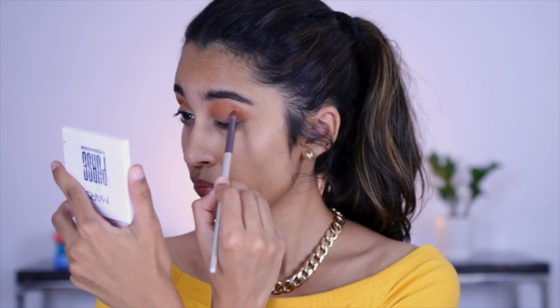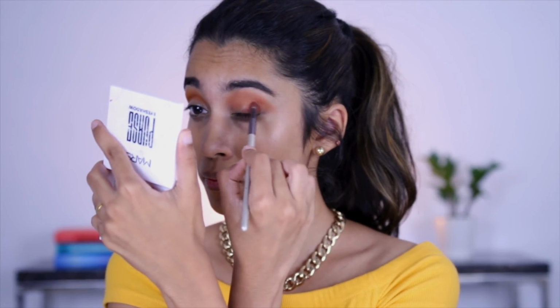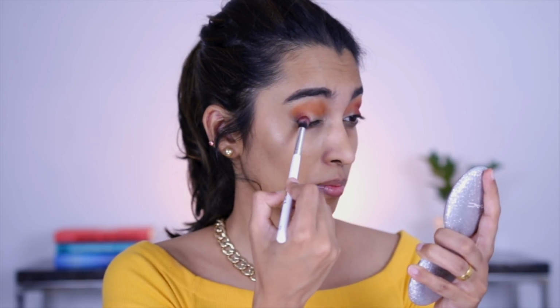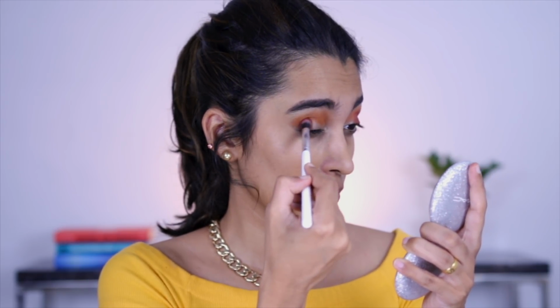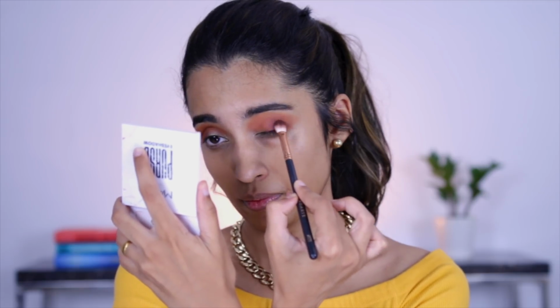And then for the outer corner, taking this shade on the Mass side. Taking a similar shade from this palette, that is the Swiss Beauty palette. Swiss Beauty matte shades are a little bit more pigmented than the Mass one itself. Like the Mass one also has pretty good pigmentation, but the Swiss Beauty eyeshadow palette has a little bit more pigmentation and it's not as soft as the Mass Cosmetics palette.